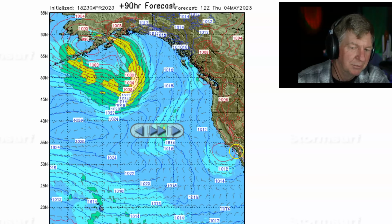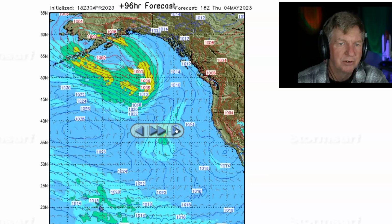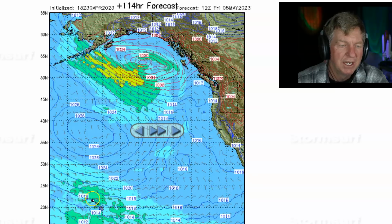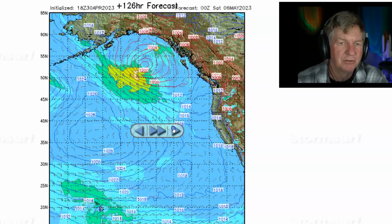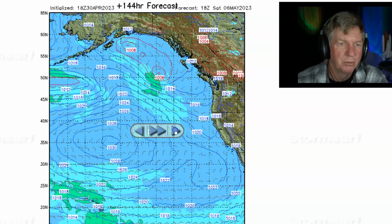We'll take a look at that in a minute. And southwest winds at about 10 knots. Light wind regime for North and Central California. Friday, trades building for the Hawaiian Islands, 20 knots. Light wind regime for California. Saturday, again, a light wind regime for California. Trades 20 knots for the Hawaiian Islands.